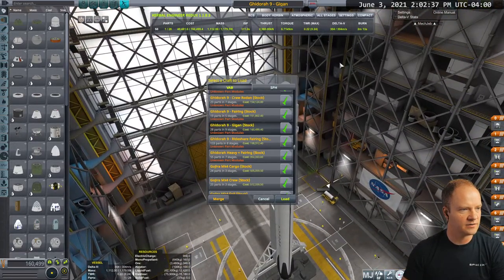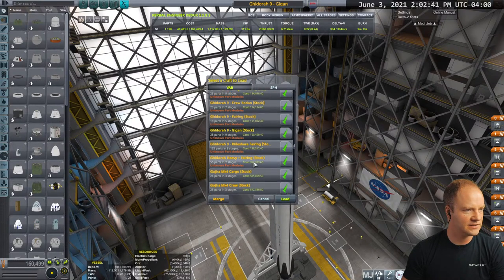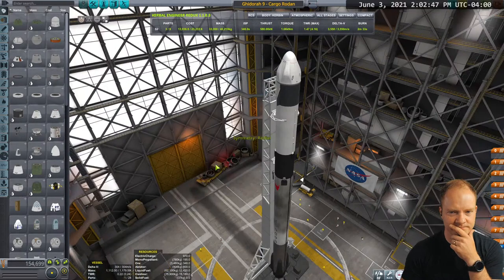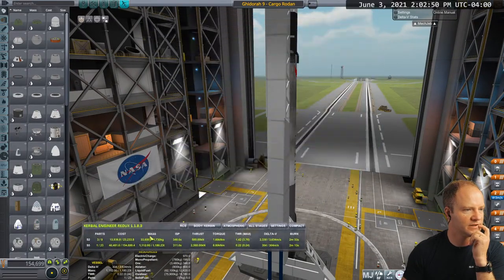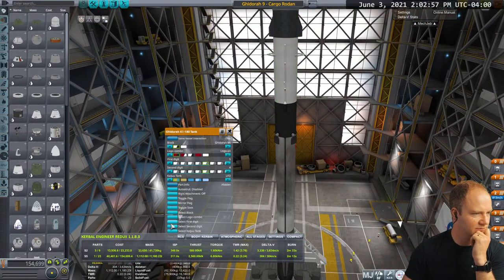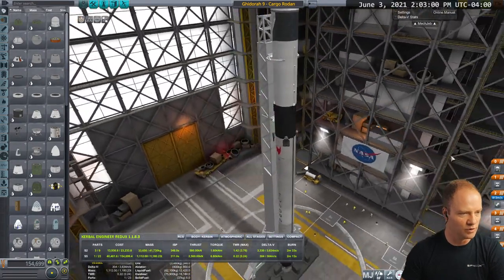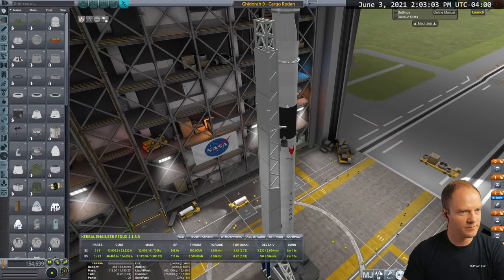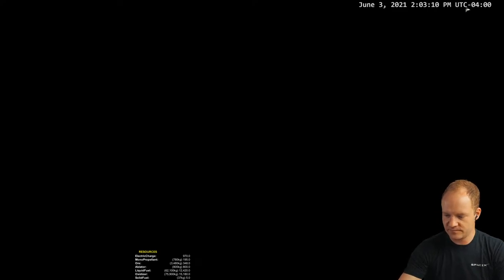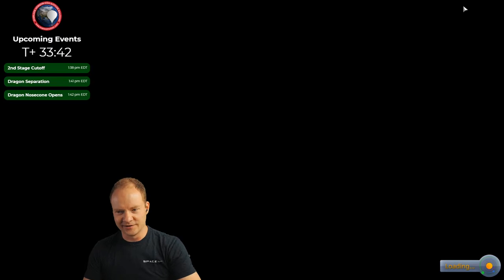Well, this is old Cargo Dragon. We don't want old Cargo Dragon. We want, oh, there it is, right there. Cargo Dragon. I knew I had one. Up here. Yeah, there we go. Let's get rid of the soot because we just launched a new booster. I'm going to use this camera view, and then I'll put the timeline up. I know the timeline's done, but in case anybody joins the stream and wants to know what's happening, they'll know they're late to the party.